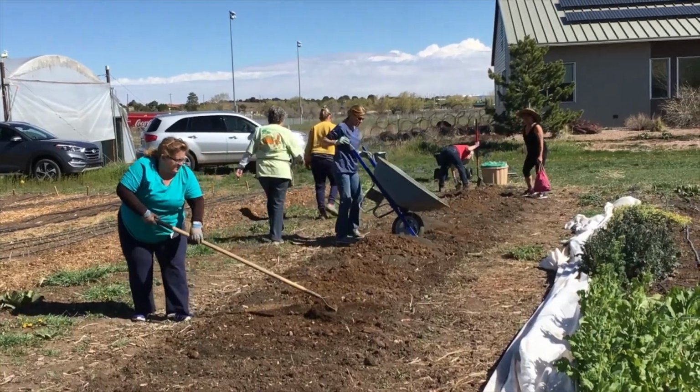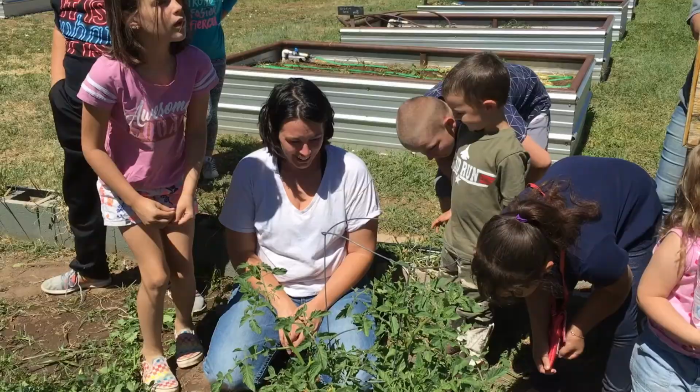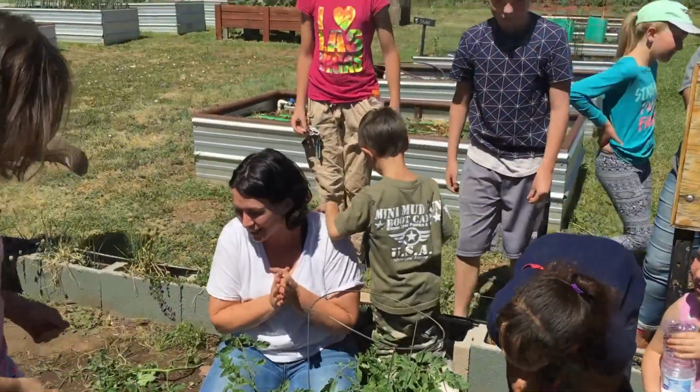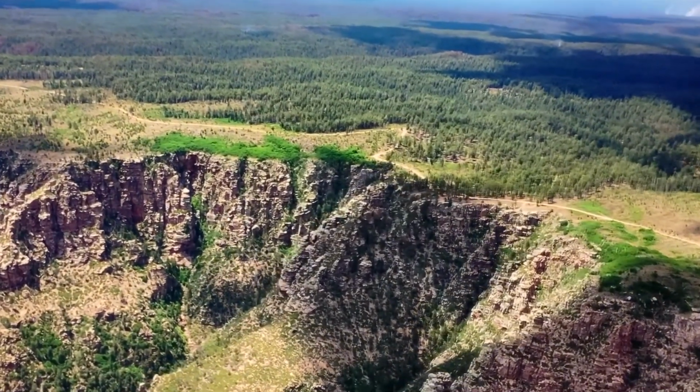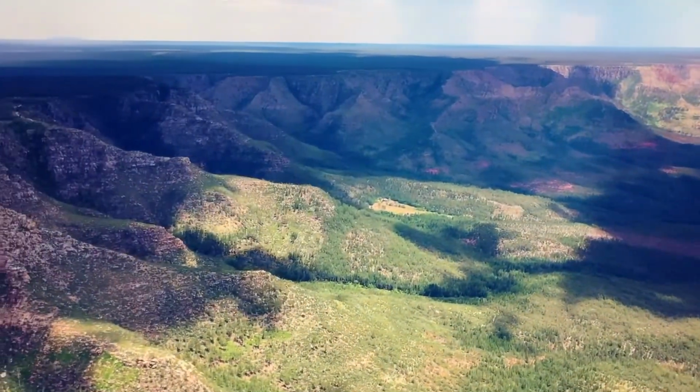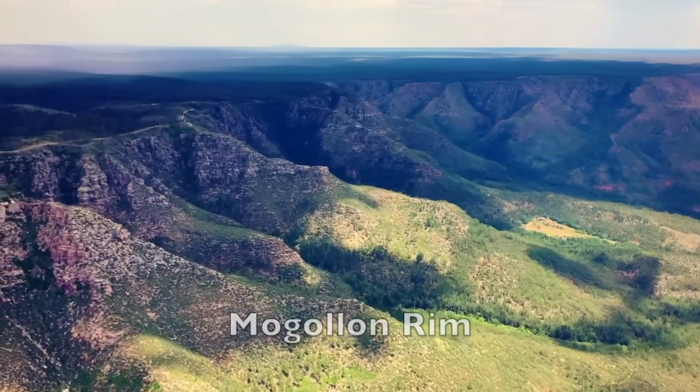We live in a unique area when it comes to gardening in Arizona. We have tomatoes! Instead of flat lowlands of desert, our area is known as the White Mountains. We're located in northeastern Arizona on the Mogollon Rim.